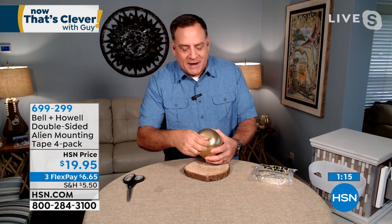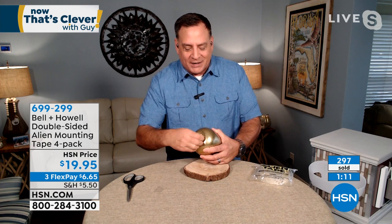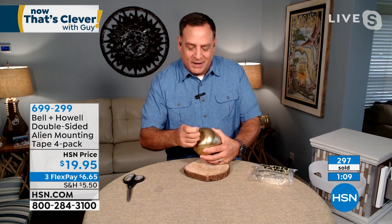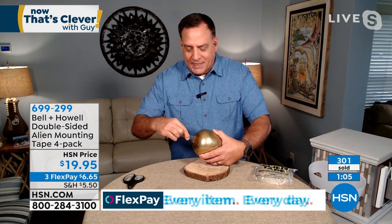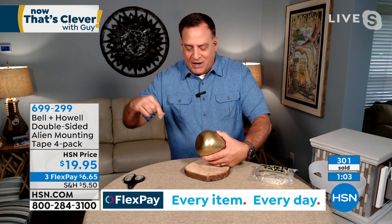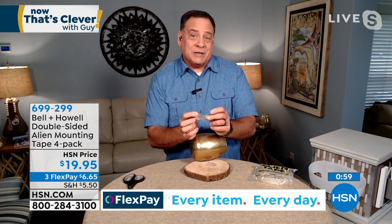So there's the alien tape. Now, guys, if I want to reuse this, all I've got to do is get my fingers under there and start peeling this off. And see how the alien tape will just pull right off just like that? See how sticky it is? And then once I get the whole piece off, boom, just like that, I can take this, I can wash this, and I can reuse that piece right there if I want to.